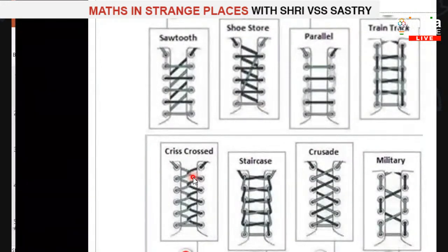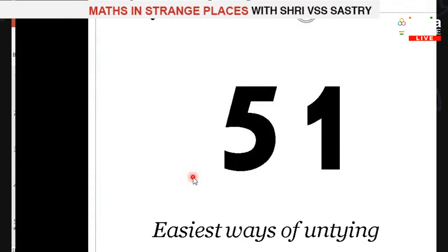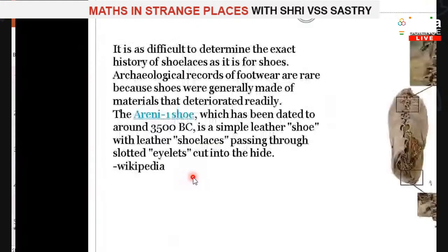Every kind of shoelace should be very easy to untie, because tying the shoelace may take time, but untying the shoe must be very easy. Guess in how many ways you can tie your shoelaces, or in how many easiest ways you can untie. Actually, there are 51 ways of doing that. Is it not strange?